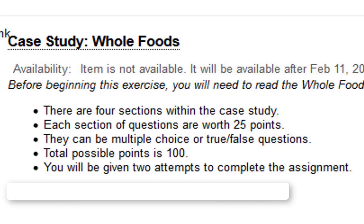It gives you some information about it. It states before beginning this exercise, you will need to read the Whole Foods market case, which is in the e-text. It will also be helpful to review the tools and concepts in chapters 1 through 5. Alright, so keep that in mind. You want to go ahead and review chapters 1 through 5.